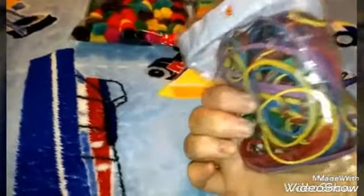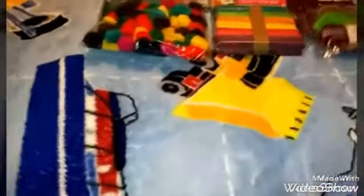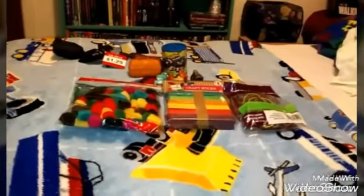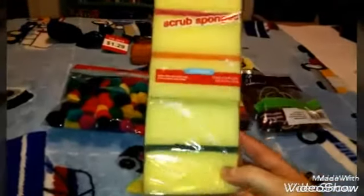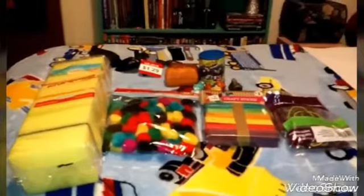Then at the Family Dollar, I got some more rubber bands, and I like these because they're really vibrant colors. Then at Family Dollar, I got some sponges for my crafting. So these were 1, 2, 3, 4, 5, 6 of them for $1, which is a really good deal.